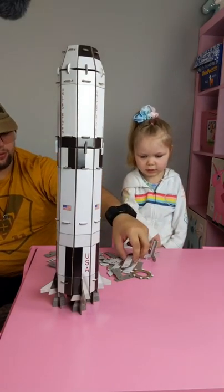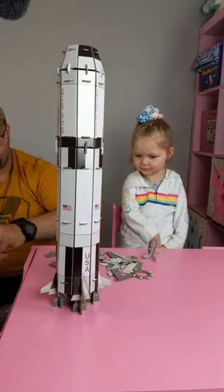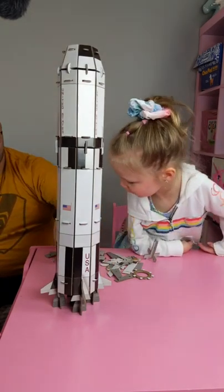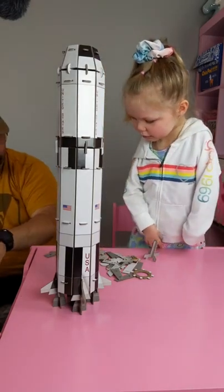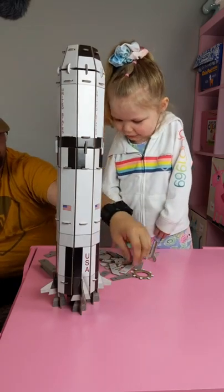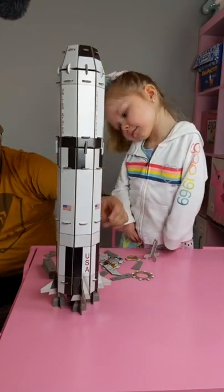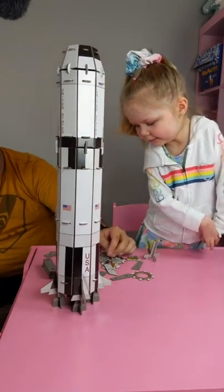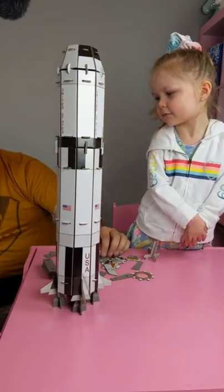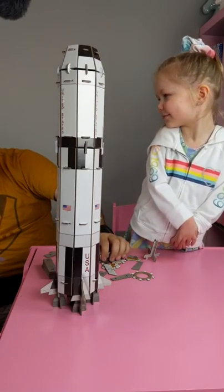Rocket Man! That was a good movie. Didn't we watch that up north? Yeah, with Grandpa and Nancy. That looks like a wrench. This piece looks like a wrench. That is the antenna that goes on the very top. Now you're going to get songs stuck in my head. Let's see how it is. No, no, no, no. I'm a rocket man.